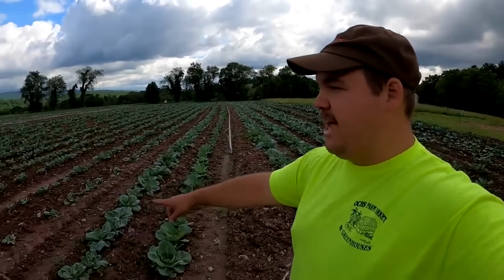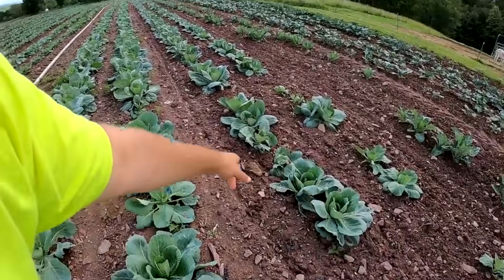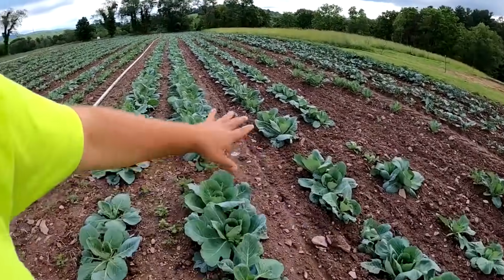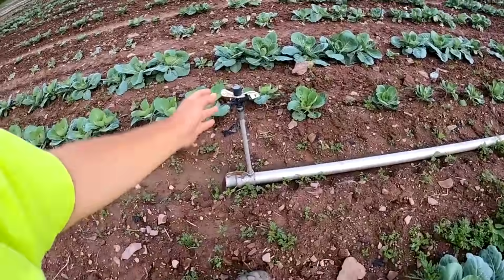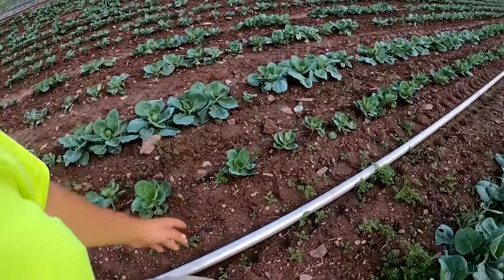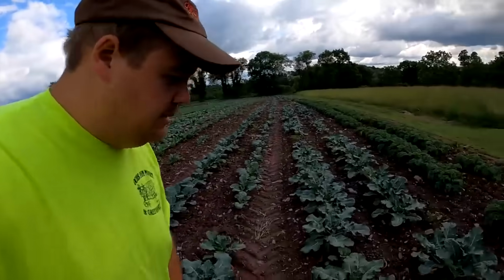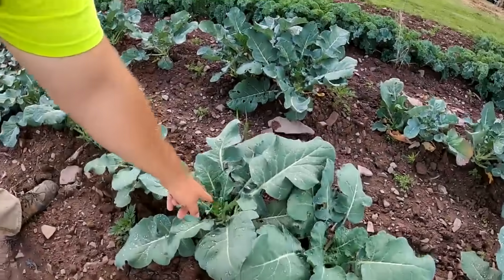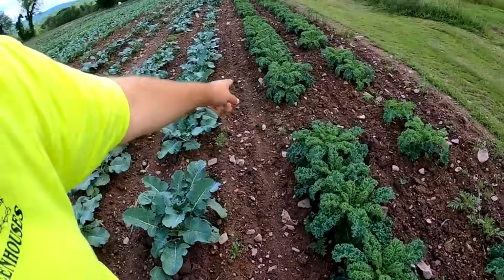Look at how big this cabbage is growing. It's amazing what some rain will do. Now, if you can't tell, you see there's no weeds over here. That's because Dad went through and cultivated. Now look over here where we didn't get a chance to cultivate yet because our pipe is right here. You can see the weeds are really starting to come up. That looks like some good cabbage over there. We've got some broccoli coming, some broccoli there. Look at our kale. That is some nice stuff.